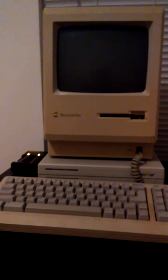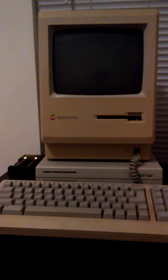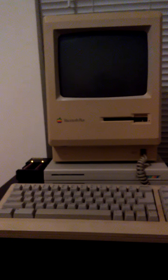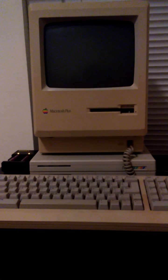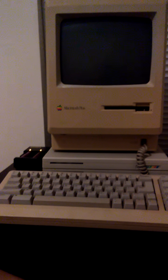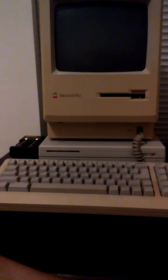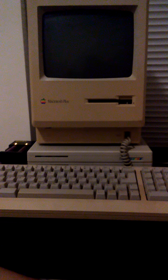So pretty awesome. First time this ever happened for me, getting a free computer. Didn't know what to expect. Didn't know if it was gonna work or not. So when I got home, I turned it on. The Mac Plus works. The floppy drive looks a little messed up. Not sure if it works or not, but the hard drive didn't work. Unfortunately, it was not booting up. It was not even running the hard drive at all.